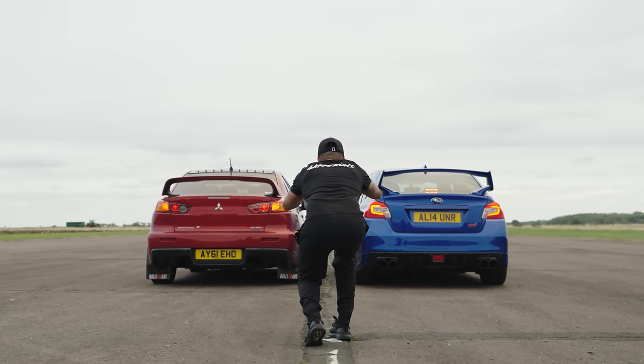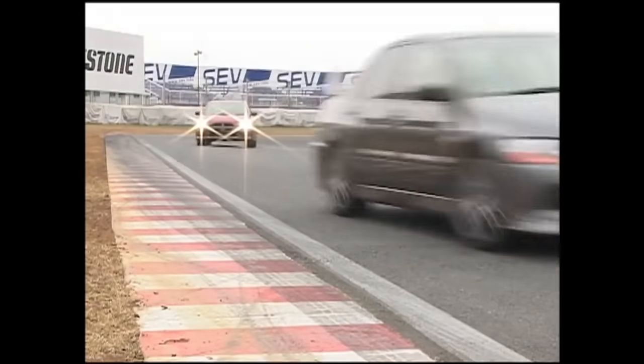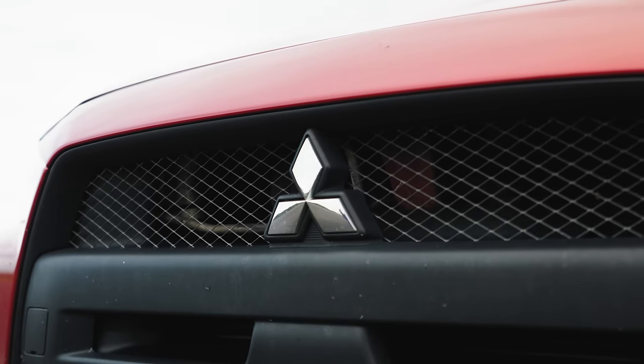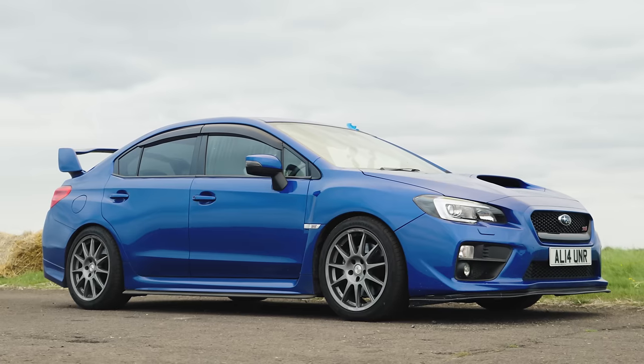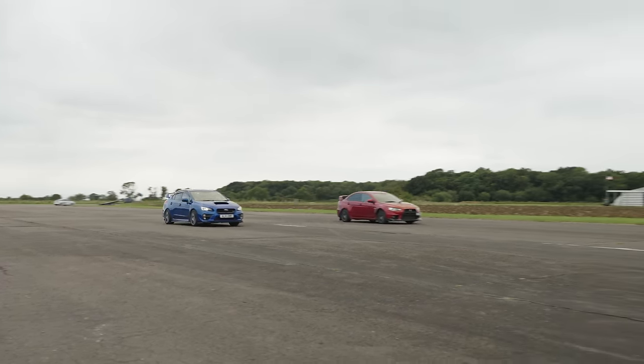Today we're back with a good old drag race between two historic Japanese rivals. It's an all-wheel drive four-cylinder turbo takeover. Today Mitsubishi's last offering of the Lancer Evolution takes on Subaru's modern day WRX STI, and it's gonna be sick. So stay tuned and let's get it.